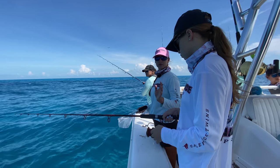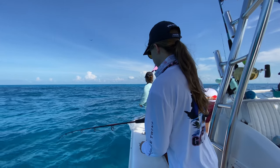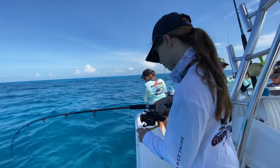You're going to let him have it for 3 to 5 seconds, and then you're going to close your bail and reel, and reel quick. Reel, reel. You got a fish on. That was so fast. Nice job.